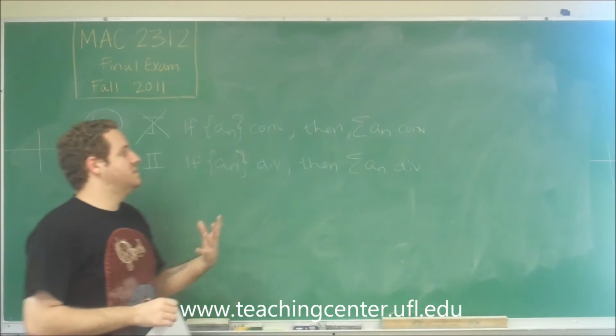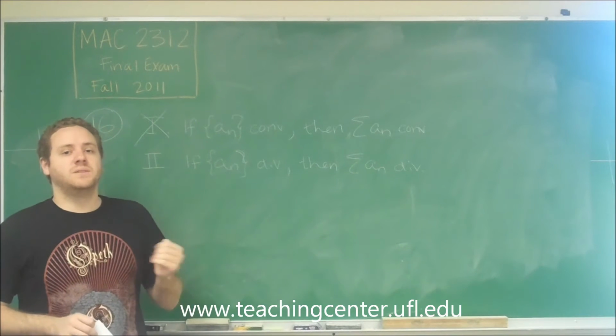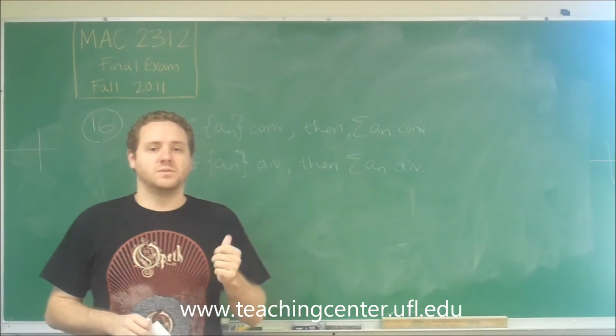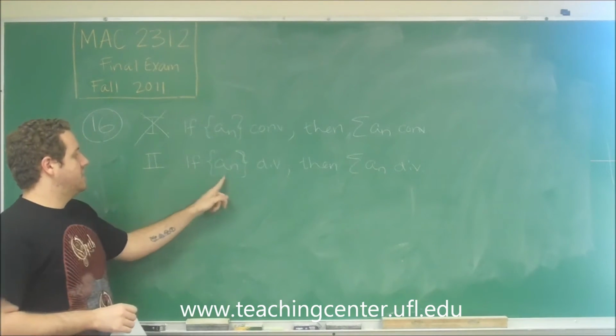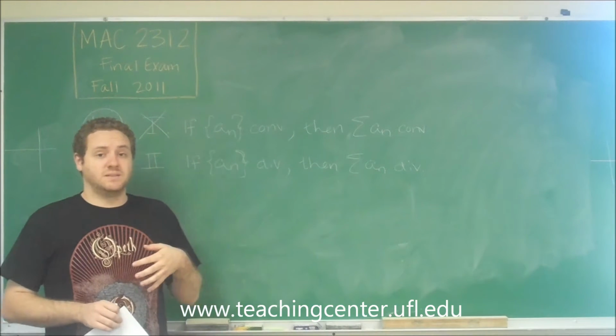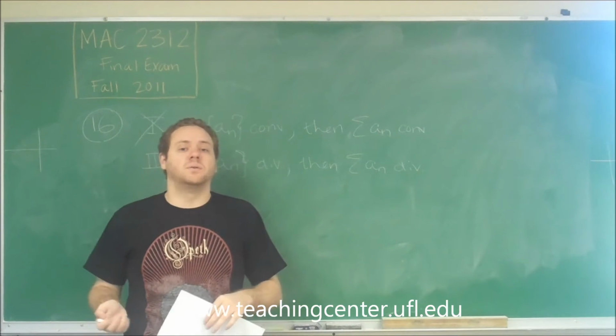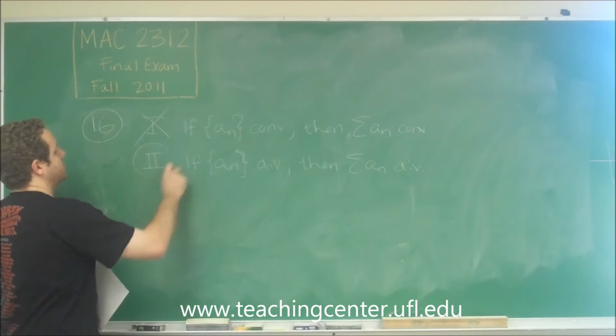Remember that for a series to converge, the limit has to be 0, and even then sometimes series don't converge. So if a sequence diverges, right away you could say that its limit is not 0, and if its limit is not 0, its sum is automatically going to diverge. So number 2 is true.